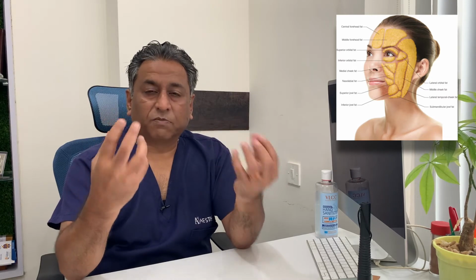Now there is a reason for it. As we age, there are different fat compartments in the face which have fat which gives the face the structure. It's called structural fat, and that gives the shape and the support to the face, like pillars on a building supporting the roof. Similarly here also there are fat compartments, superficial fat compartments and deep fat compartments.